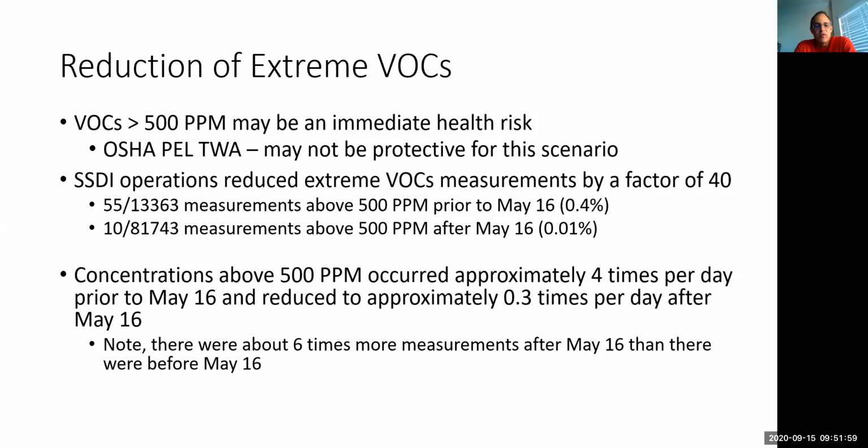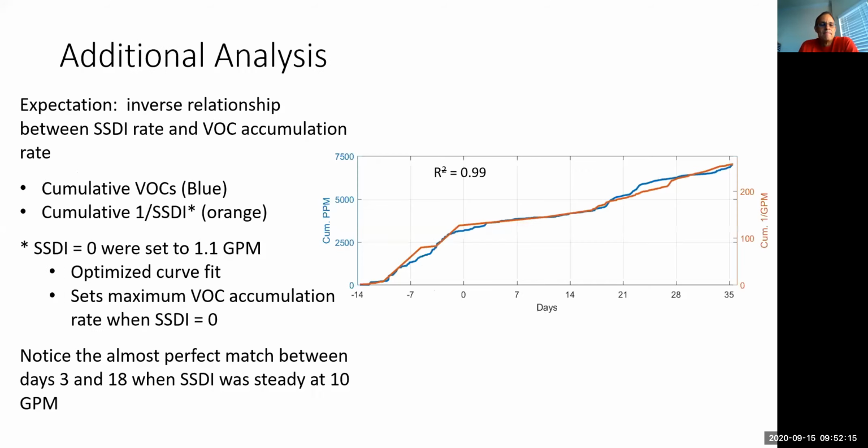And you see, again, we went from approximately 4 times a day prior to the start of SSDI down to about 0.3 times per day after that. So again, it's a significant reduction in those peak VOCs, which is something we're concerned about because we're concerned about health, life, and safety, and also long-term and short-term risk.